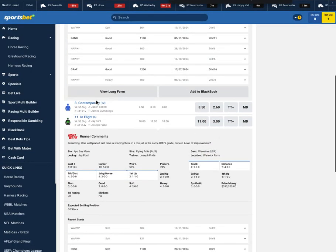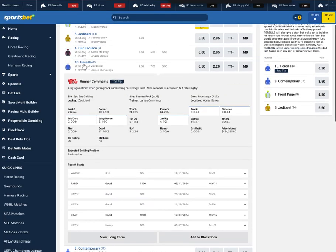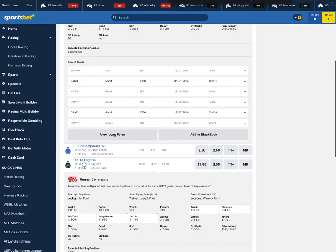Yes, they're the 2 to be backing, punters. The 10 Peril, 6.5, 2.2. The more and more I look at it, In Flight, 11.0, 3.0. Thanks, that's Rosehill Race 7 on Saturday.